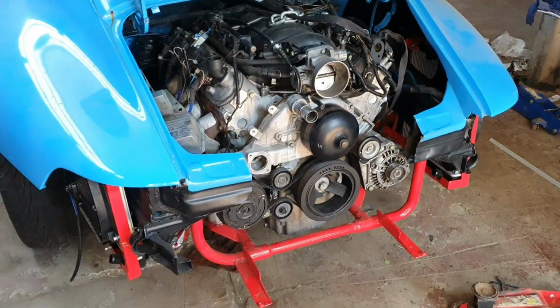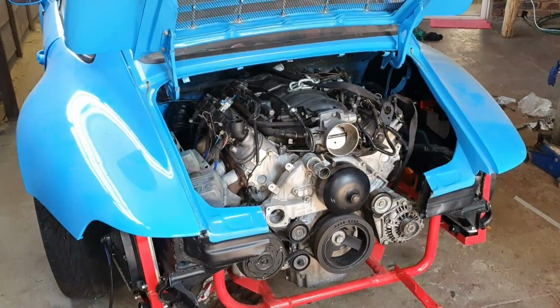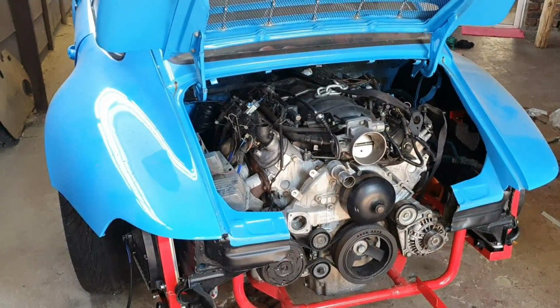Oh man, the dog has been here. Yeah, clear evidence. Right, let me start working again. I'll get this thing done soon.